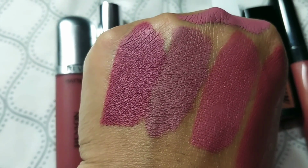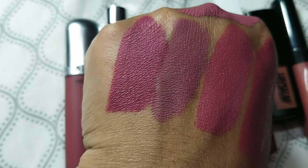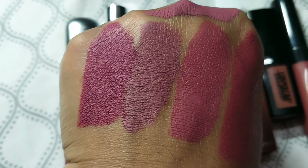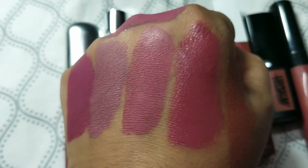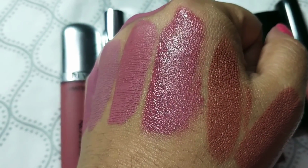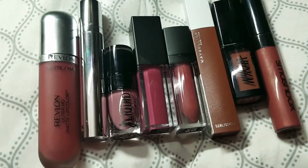If you look at the Smashbox one, which is on the extreme left, that one looks like it's hydrated and not completely drying your lips out. The Revlon one also still looks glossy. So this is what it looks like.